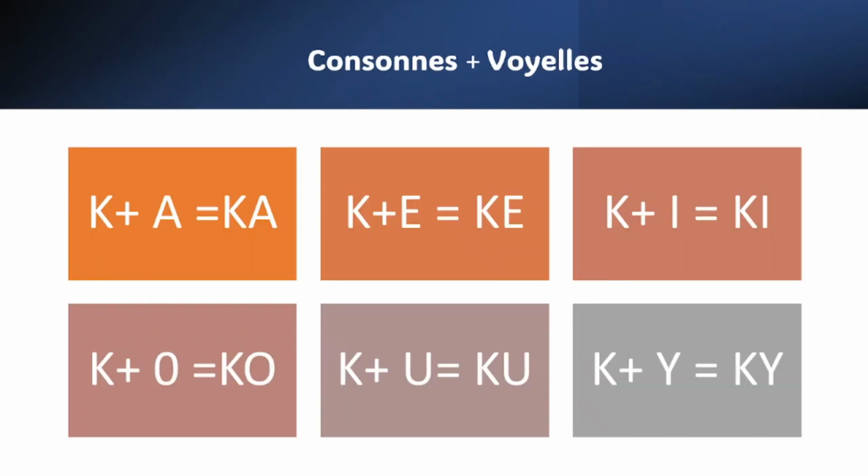We come here. Ka, ke, ki, ko, ku. Now, this one we use most of the time for African names when we read it, okay? So you have to be careful with this one.